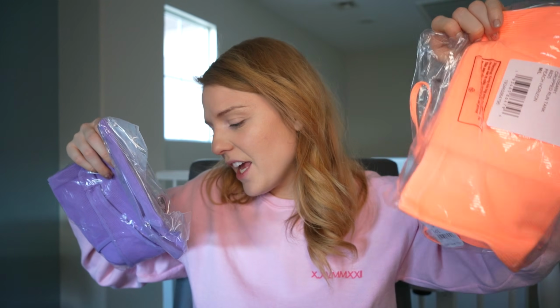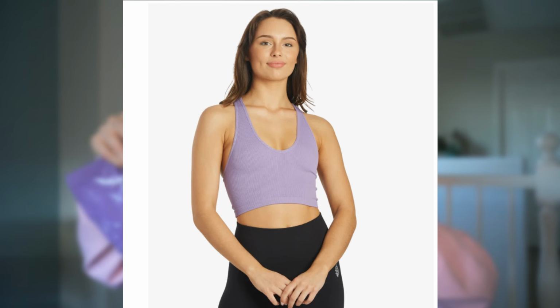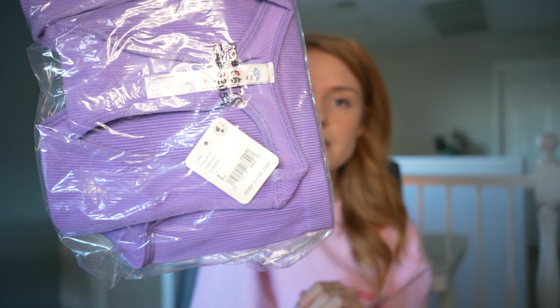This is the cropped run tank, and I think I may have a different color in that one. This one's the cropped run tank, and this is the Free Throw cropped, but they both have that ribbed type of material. It looks like this one is possibly a deep V, and that one was definitely a high neck. So this is in a size large, originally $30 as well.